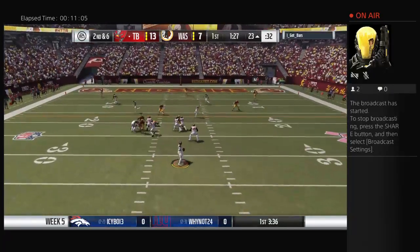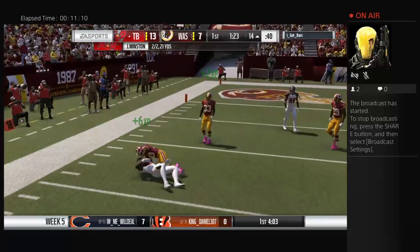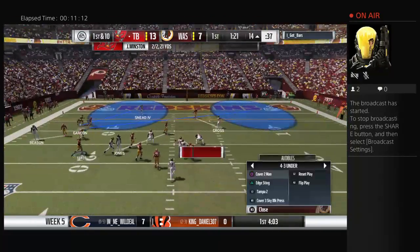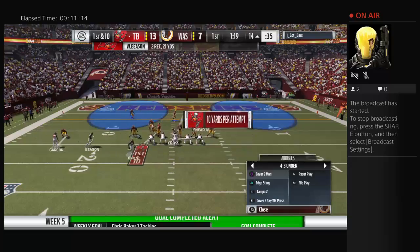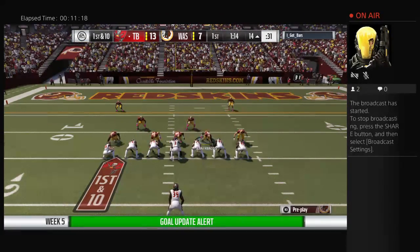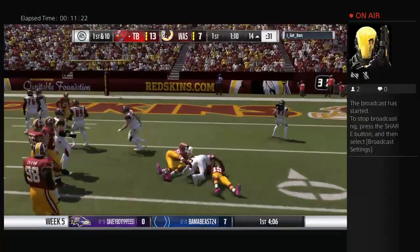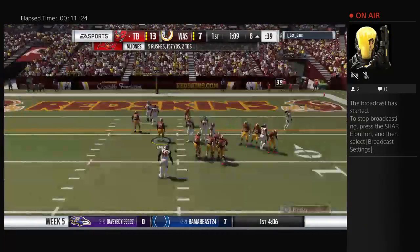On play action, Winston. He's got his man on the crossing route. It's a 9-yard gain, and it keeps the drive moving. That's a good-looking play to me. The big tight end on a crossing route coming underneath. Sometimes he can gain some serious momentum going forward, can he? Yeah, he can indeed, and pretty well executed there.